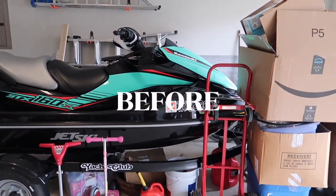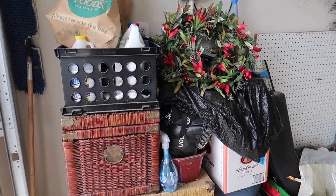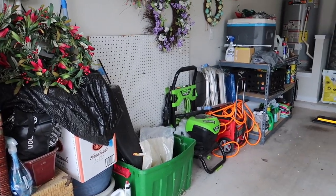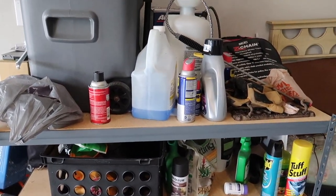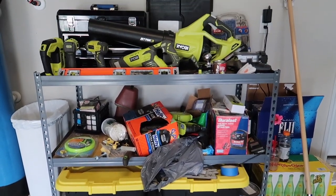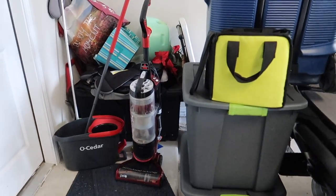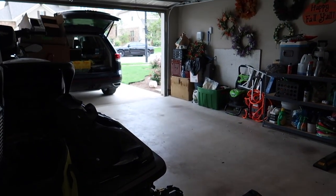Okay, so here is the before of what the garage looked like before we got started today. I'd like to encourage you to take a before and after of whatever you're working on so that you can see all of your hard work. Sometimes my daughters and I get motivation from each other by doing this. It's fun to do when you know that you're going to get a chance to show it off to those who appreciate it along with you.